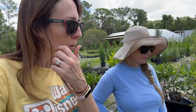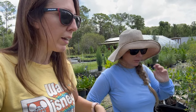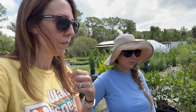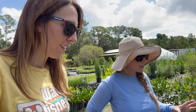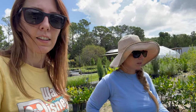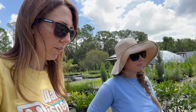Does this one bloom throughout the year? It doesn't bloom throughout the year, no. Mine just started blooming. I would say this is the main time of year, more fall blooming. There are other rattlesnake masters or plants within the Eryngium family that will bloom more in summer.